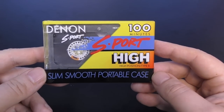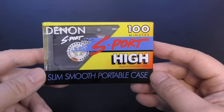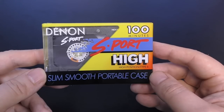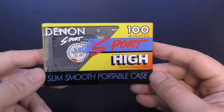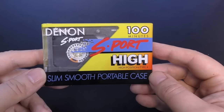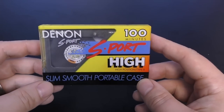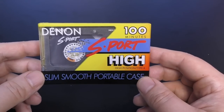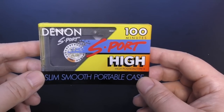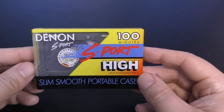So my first initial thoughts are, okay, what formulation is this? Is it the HD6, which is the single coat ferrocobalt, the HD7, the double coat ferrocobalt, or the HD8, which is a metal particle type 2? I'm thinking it's not going to be HD8 in this, because these were sold towards the end of the time that Denon was selling tapes. These will have been sold as the cheap one. The Sport, very 90s packaging, love it.